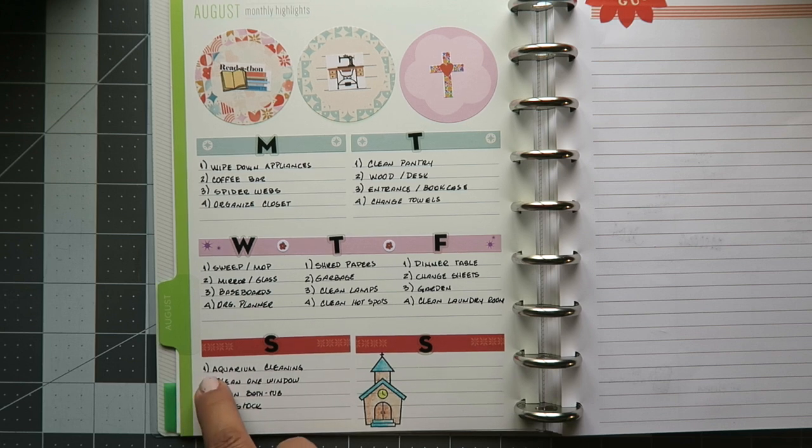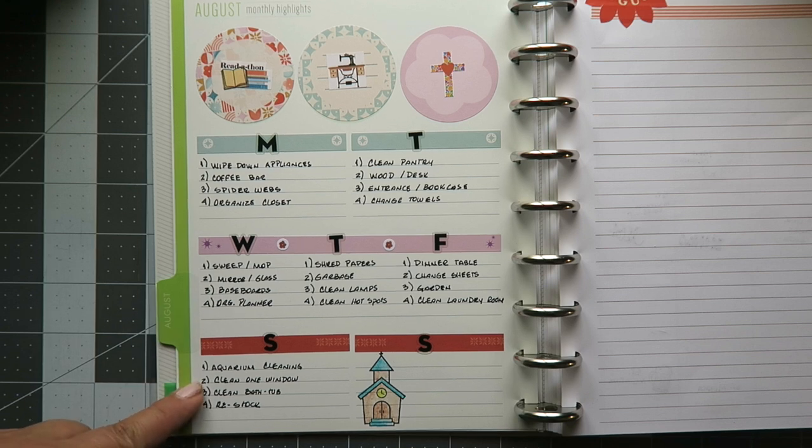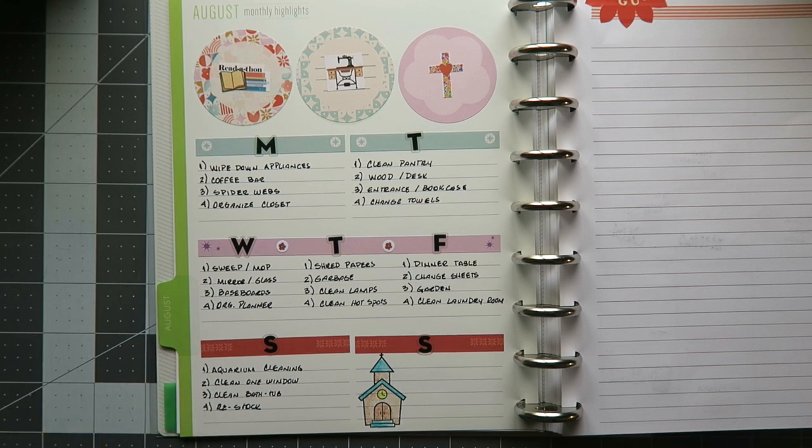And on Saturday, aquarium cleaning. I do a very light cleaning, and if it's every month, I also change the filters and that kind of thing. Clean one window: I pick one window and clean that one. The next week I pick another. I don't have a lot of windows, so it's easy for me.